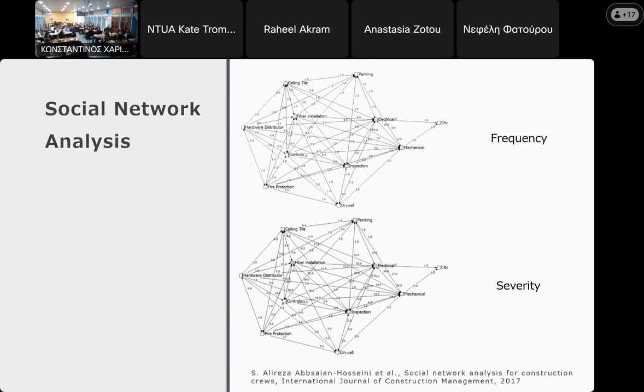In this case, there is an example brought out by the social network analysis for construction crews, that is the article. In this case, we have two networks. The first one describes the interactions between the stakeholders, the construction crews, during a week of building construction. And the second one describes the tasks shared between the construction crews during 1 week.